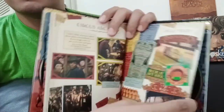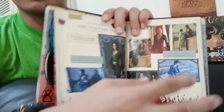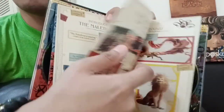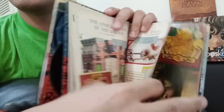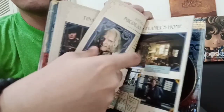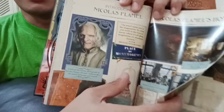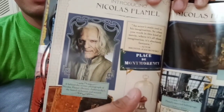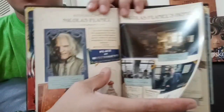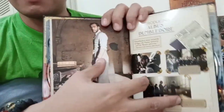Nice. It's like a two-in-one thingy. It's like a booklet, like a coffee table book with a DVD. Two-in-one, right? Over there. So, oh my god. This is the infamous Nicholas Flamel. There it goes. The maker of the Sorcerer's Stone, Philosopher's Stone, whatever stone it is. But yeah, look at that.